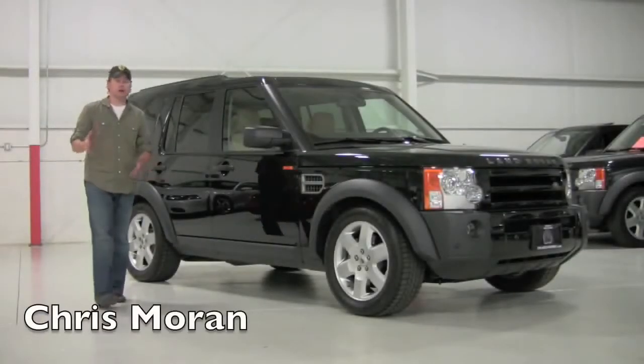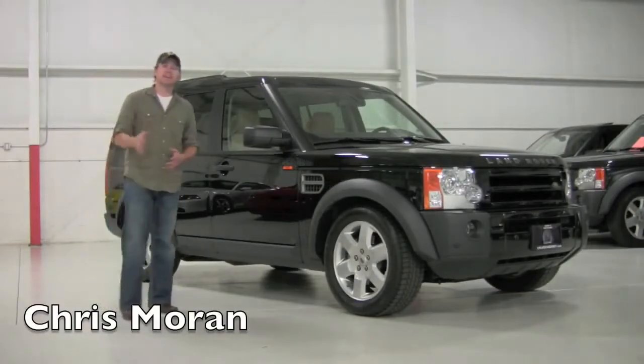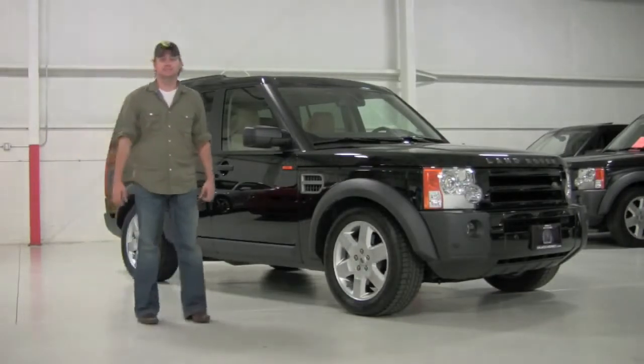Gonna get close to something you don't see a whole lot of. This is the 2007 Land Rover LR3 HSE.